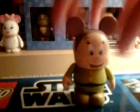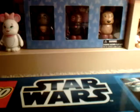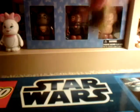The Alice ones up here are all from the Alice series, but this guy, he's from Animation Series 3. But just thought I should probably point that out. But this is, of course, Dopey from Snow White. I'm sure everyone knows that. Yeah, Animation 2.